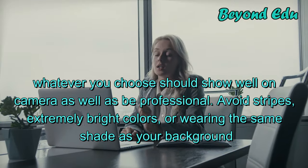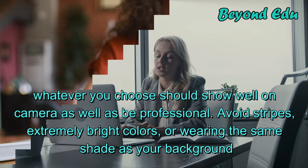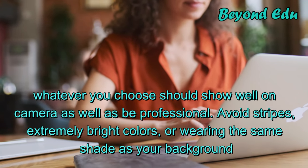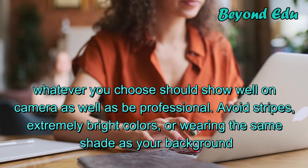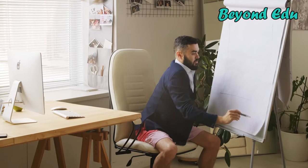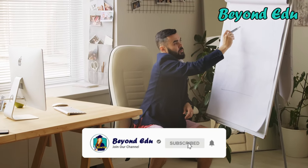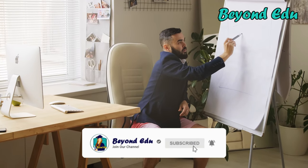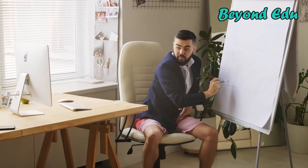Remember that whatever you choose should show well on camera as well as be professional. Avoid stripes, extremely bright colors, or wearing the same shade as your background. Even if the interviewer can't see the lower half of your body, it's a good idea to wear appropriate attire. You'll conduct yourself more professionally and avoid showing off your pajama pants if you need to stand up for some reason.